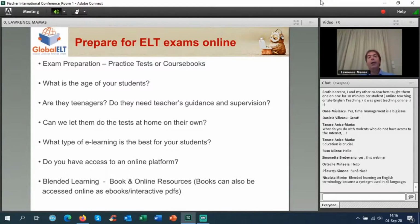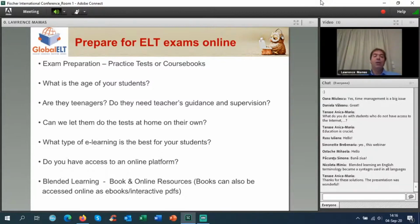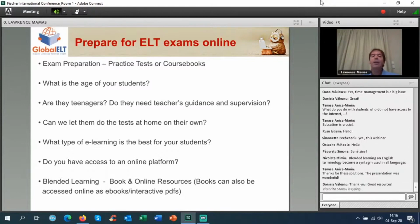And now, when it comes to exams, you need to decide where to focus. For example, if they do an online test and you get the feedback immediately, like a score sheet, imagine there's an interactive exercise where they do the exercise and they get the feedback. Then you can get a lot of information and decide where to focus. This is what we do when we teach.